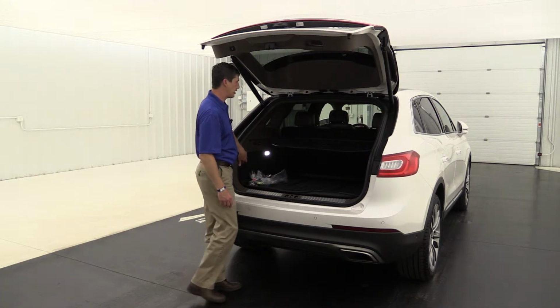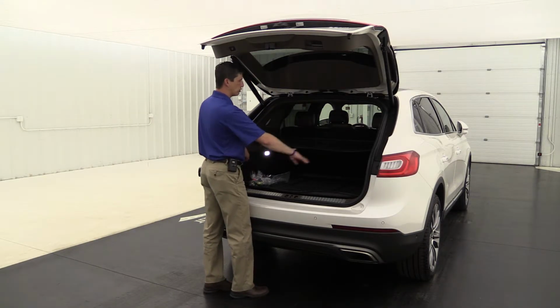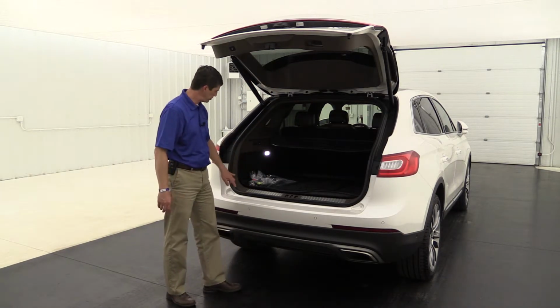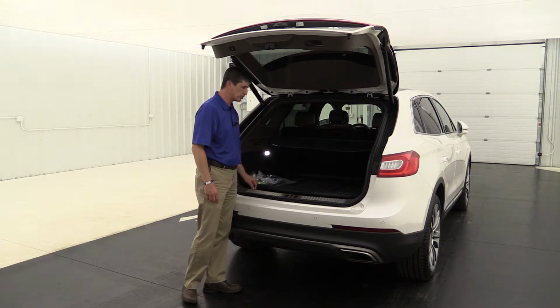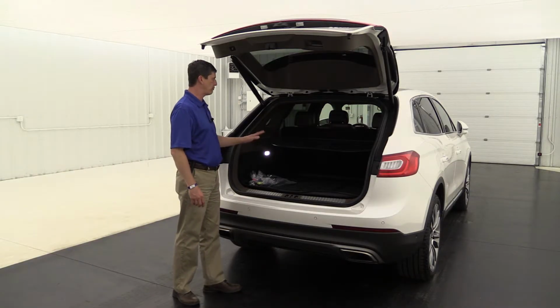And there should be cargo netting in here. I don't see it back here, but there's 2 hooks here, and then you should be able to put some cargo net back there, and it positions itself here as well on these loops, so that way you can put all those little items so they won't roll around on you back there. So some great features there.